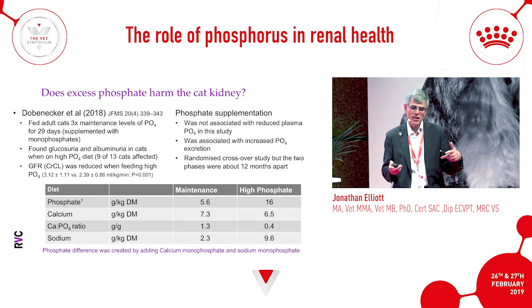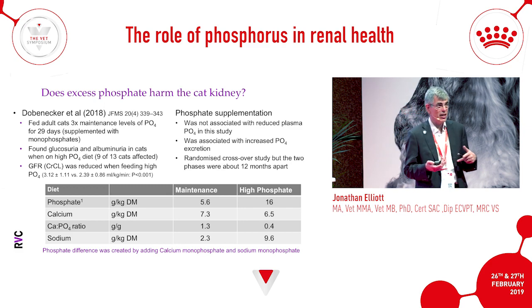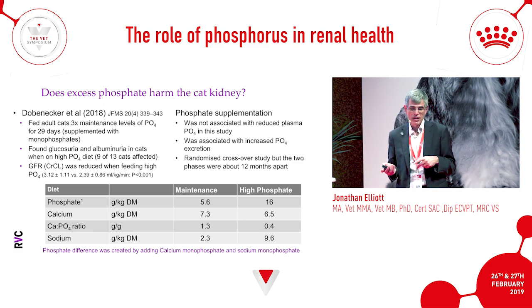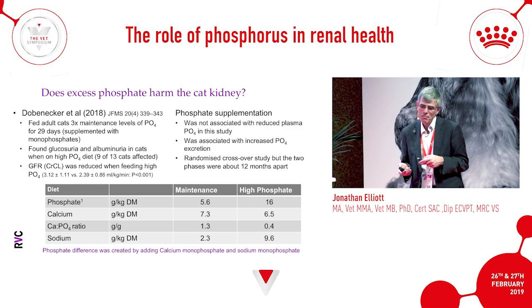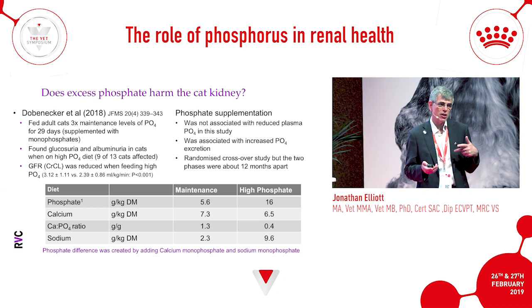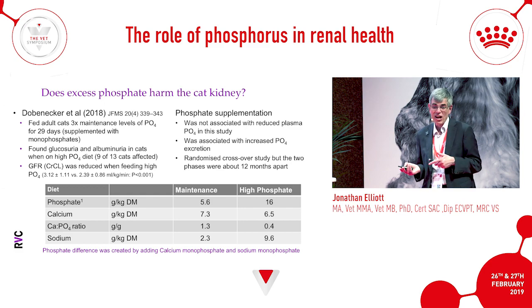And so that's not really the ideal study to have. What they found was when the cats were eating the high phosphorus diet, they had albuminuria. 9 out of the 13 cats had albuminuria, and they found glucosuria also. That's not something that anybody else has reported in response to high feeding of phosphate, and it's a surprising result which I'm not able to explain. Glomerular filtration rate was reduced during the period of high phosphate feeding, reduced quite significantly from 3 to 2.4 mL per kilogram per minute, and that was measured by a creatinine clearance method. So what wasn't seen in this study was a reduction in the plasma concentration of phosphate during the fasting period, so preprandially, which is something that's reported in the other studies that I've mentioned and in the ones that I'm going to go through now in some detail.